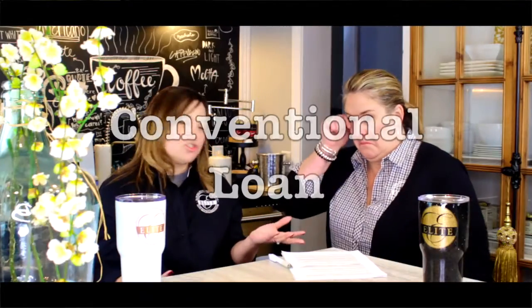Then we also have conventional loans, which are the normal loans a lot of people get. A lot of people think with a conventional loan you have to have 20% down, which isn't always the case. There's a lot of lenders now where you can do 5%, 10%, or even 3.5%.